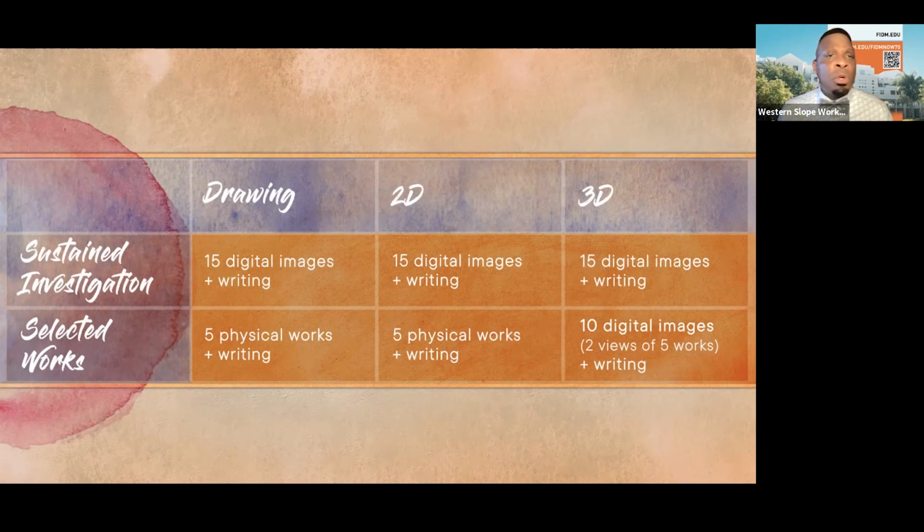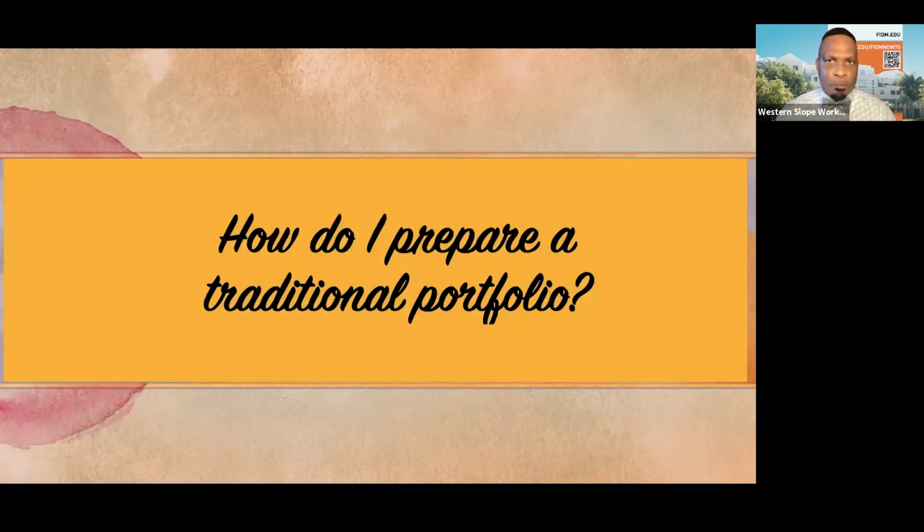And then there's also a writing component with the AP art portfolio. Basically with the writing portfolio, you're going to write about your sustained investigation, how you went through the process, and what inspired you. But again, utilize your APR portfolio instructor, because that's the key. That's the gateway for you to be successful in putting together your APR portfolio.